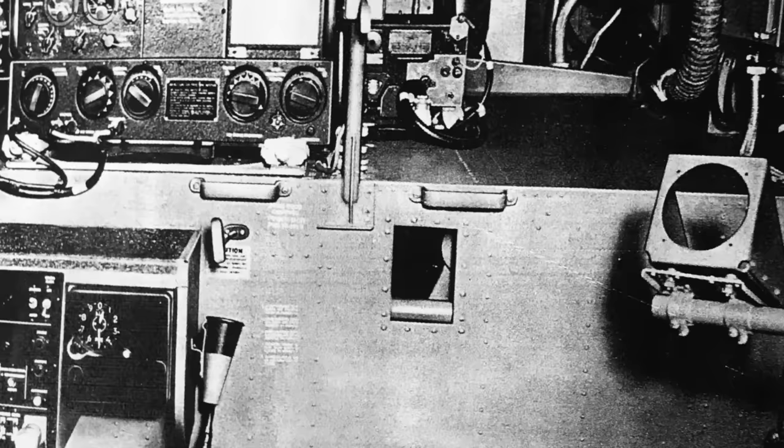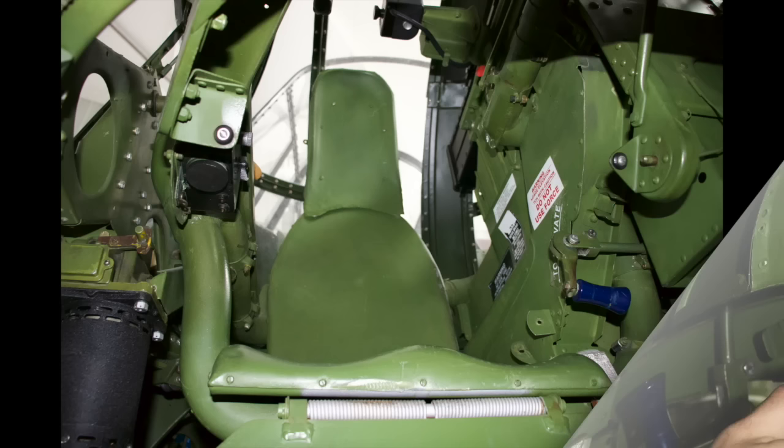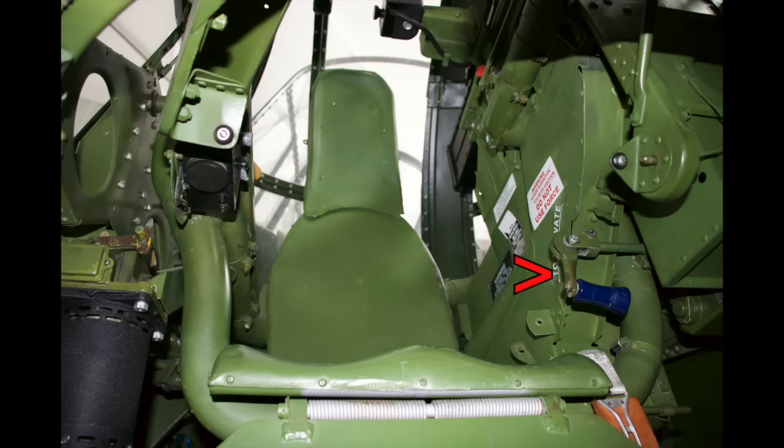Let's head upwards and check out the top turret. I'll release this armor plate so we can take a look. Here is the top turret seat. In the right of this photo, you can see one of the manual hand cranks used to move the turret without electric power.